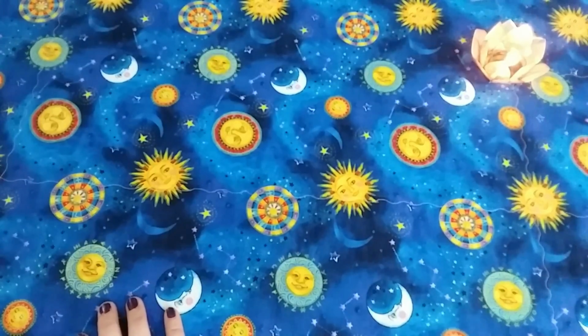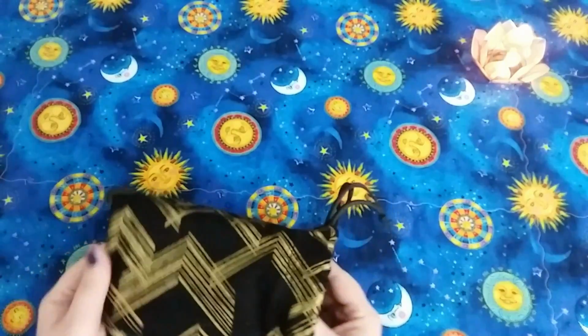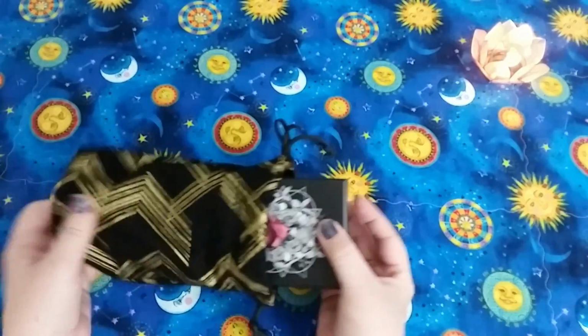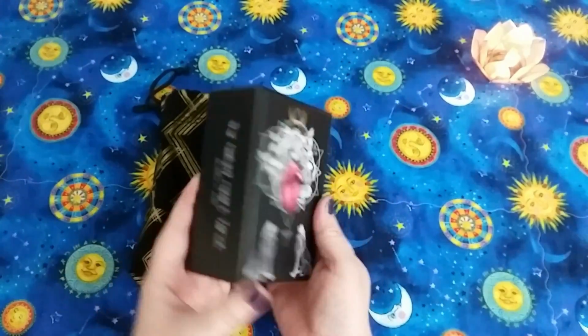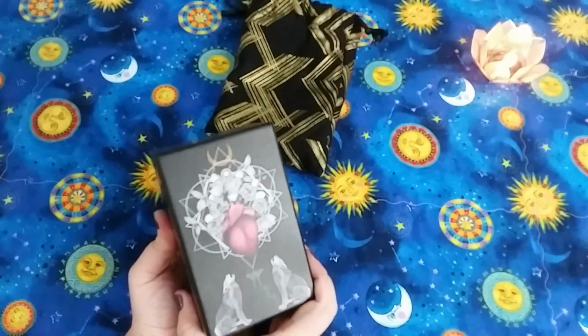Next up, I literally filled up a laundry basket with all of my tarots. It's kind of fun to be able to also show all the matching bags to my decks. So this is the Naked Heart Tarot by Jillian C. Wild. I was really, really thrilled with this deck.